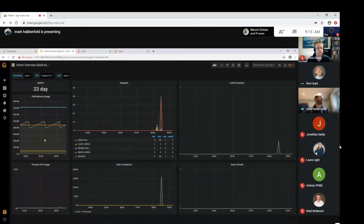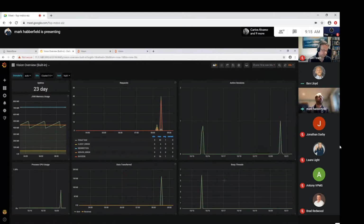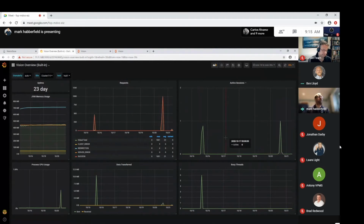If I look at the vision overview, for example, we can see in the last few days there's been a few little spikes here and there, last few hours, but if I take it out to a longer time period, you can probably see a fair bit of data usage at various times.